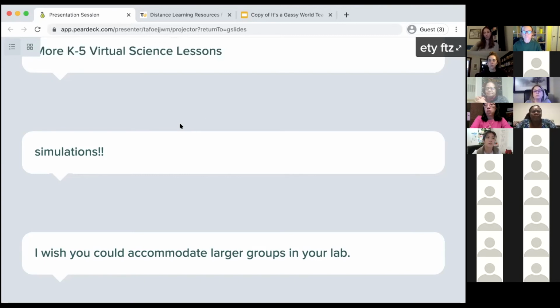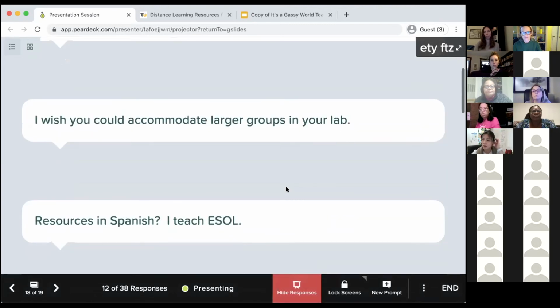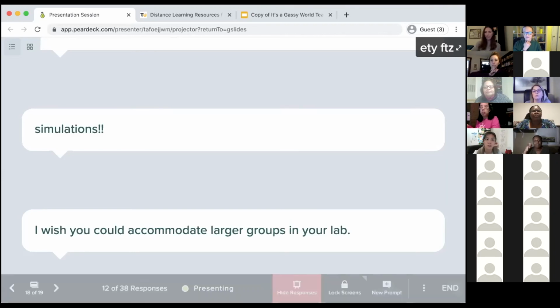I think I found for some of my students, like Gwen was saying, how kids are like, I want to do something. I found that if they're actually getting to do it virtually, then it's a little bit more hands-on than just watching someone do it. Yeah, they're staying a little bit more engaged when they have to actually manipulate something, even if it's on a screen.